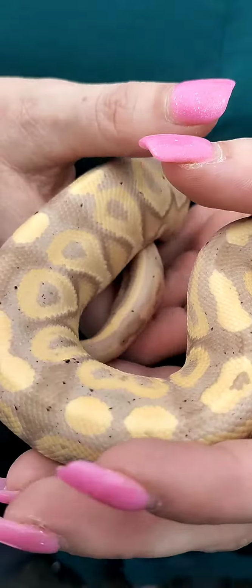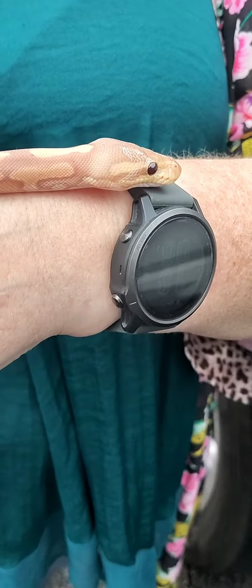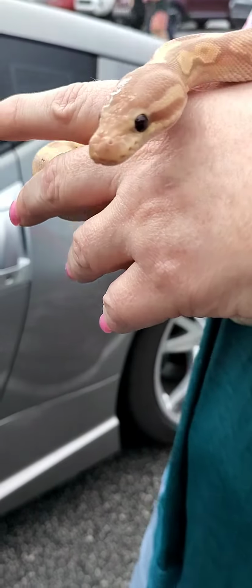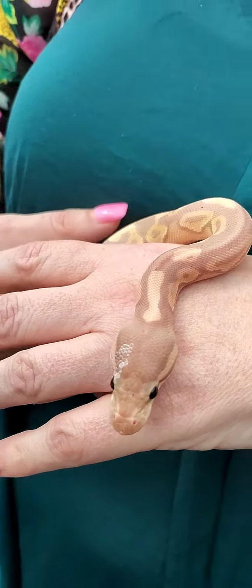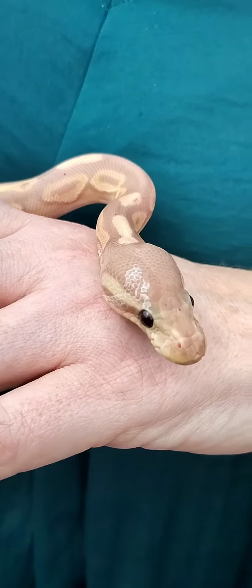This is a beautiful cinnamon banana, and I just love the beautiful lavender. It probably doesn't come across through the video as well, but she's got this beautiful lavender that kind of transitions to a gray, almost pewter, some brown, and then this beautiful pastel banana. And apparently, she is a very good shedder, except for this one little spot on her head.